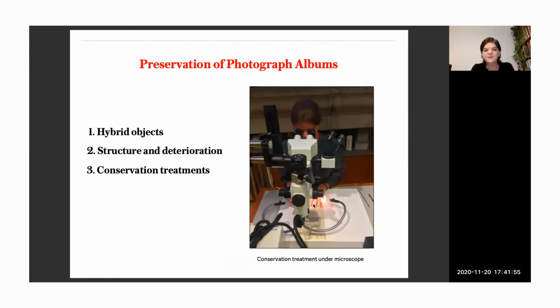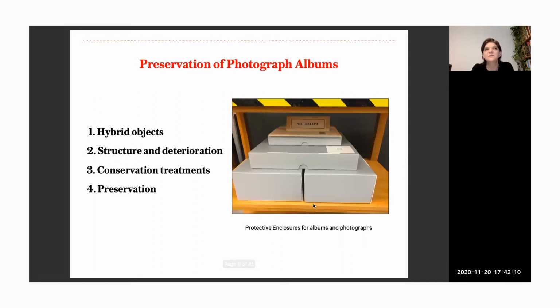There are just a few examples I'll share of albums that have come through a treatment queue, and I'll discuss as well the decisions that were taken in planning their different conservation approaches. And lastly, I want to dedicate the end of the talk to the importance of preservation, and how preventative conservation really plays perhaps the biggest role in succeeding at the broader goals that we all have in the preservation of our shared cultural heritage.